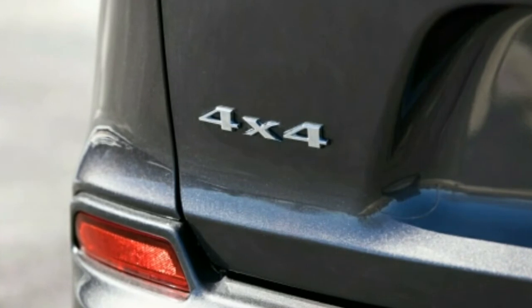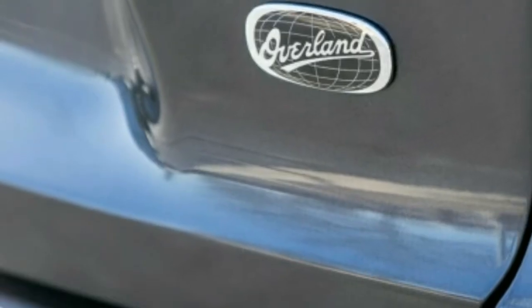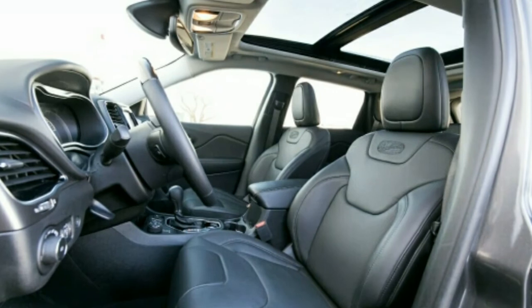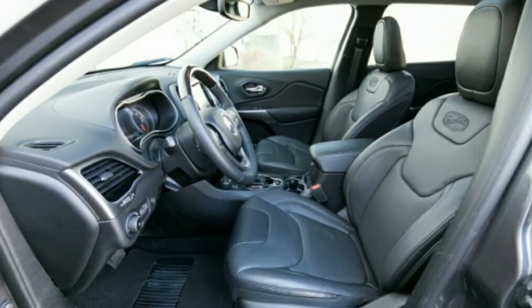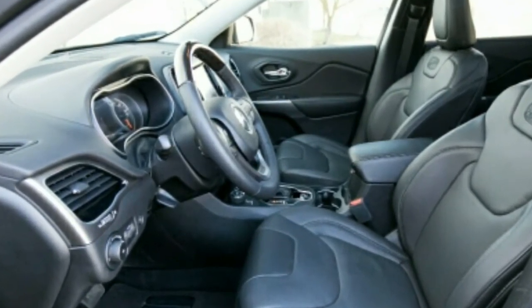Trims and options we choose. While lower Cherokee trims, such as the Latitude and Latitude Plus, start below $30,000, they quickly approach or surpass that mark when equipped with a more powerful engine and all-wheel drive. Since we prefer both, as well as options that enhance the Jeep's capability and decency, we pick the Trailhawk model.